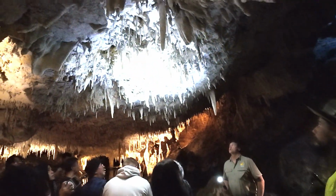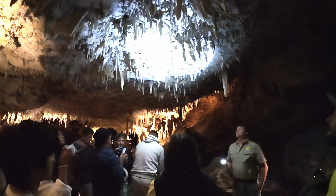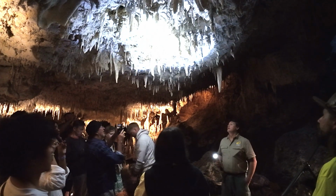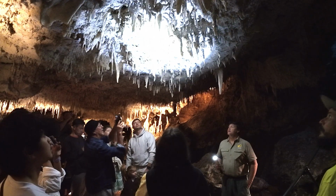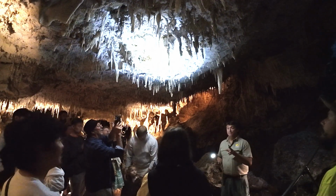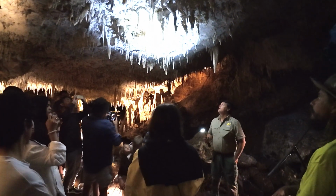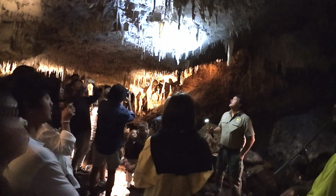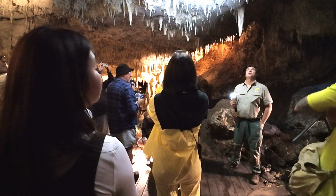Have a look on the ground, folks. You can see there's a bit of water around on the ground. Look up above you. You should see some water droplets on the ceiling. Now, this is rainwater that we think fell about 10 months ago. It's taken about 10 months for that water to seep down through 62 metres of limestone and drip in your face today. Now, if it does drip in your face, you can lick it straight off. It's perfectly drinkable water.